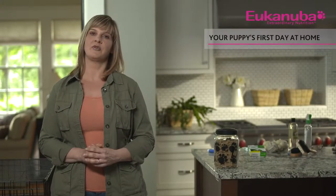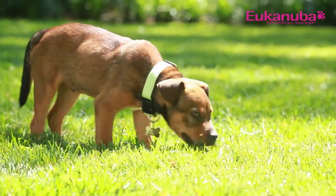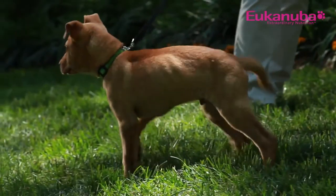The ideal time to bring home a new puppy is when the house is quiet. Do your best to minimize the number of visitors stopping by the first few days so you can establish a daily routine by following these steps. Step 1. Before bringing him in the house, take him to the area in your yard that will serve as his potty and spend a few minutes there.